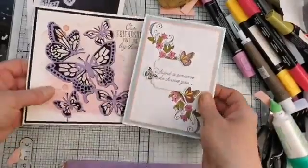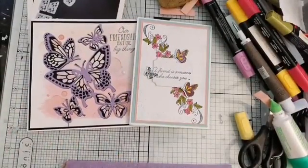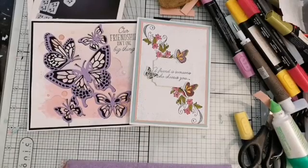Clear a bit of space. I've got little bits of card and all sorts of things all over the place.